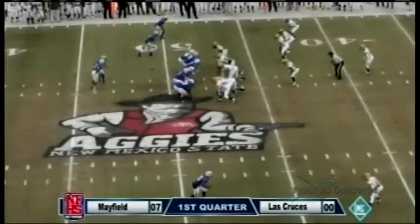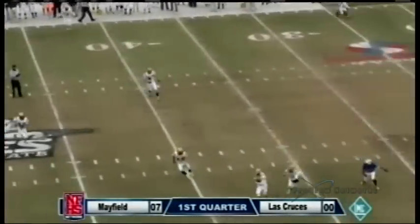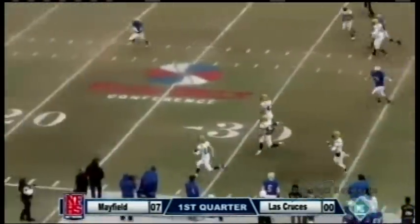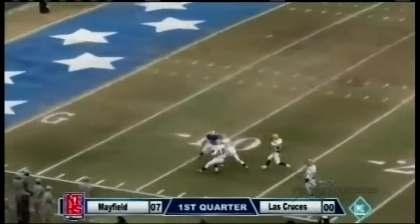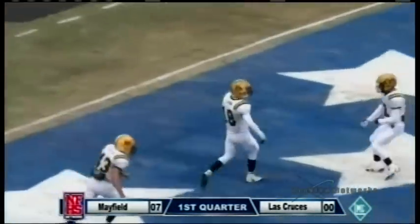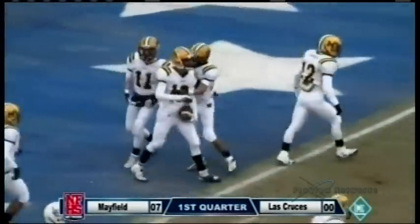Three wide receivers for the Bulldogs. Miller out of the gun looking right side. Double pumps, fires, and it's intercepted. 40, 35, 30. Isaiah Lehrman down the sideline at the 30, at the 20. Gets a block at the 10, at the 5. Touchdown, Mayfield. Isaiah Lehrman picked off Cameron Miller, his second interception of the game.